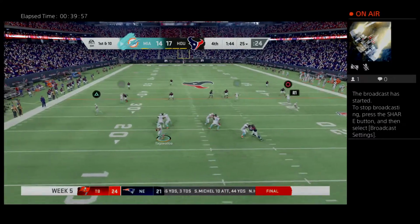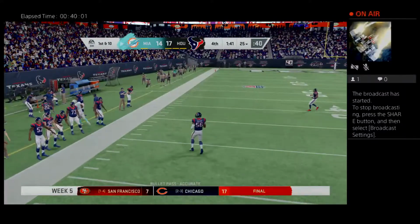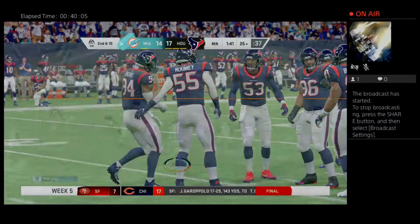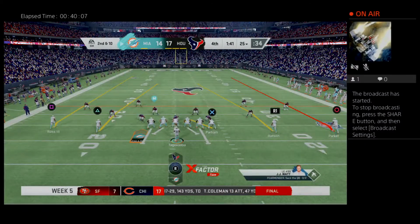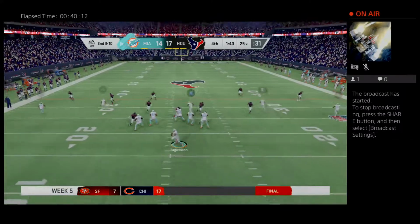Trying to shake off the interception. He'll look to throw. Forced out to his left. And his throw's going to be incomplete. He was looking for John Ross that time. But it'll be 2nd down. An incomplete pass leads to 2nd and 10 from the 25.